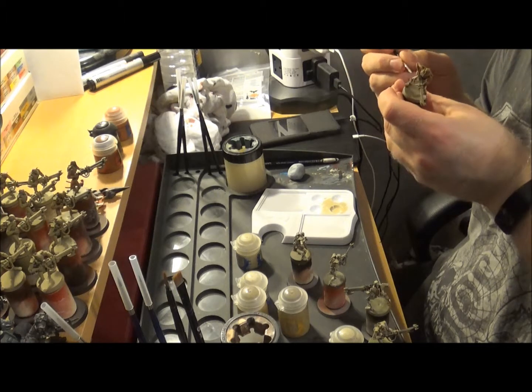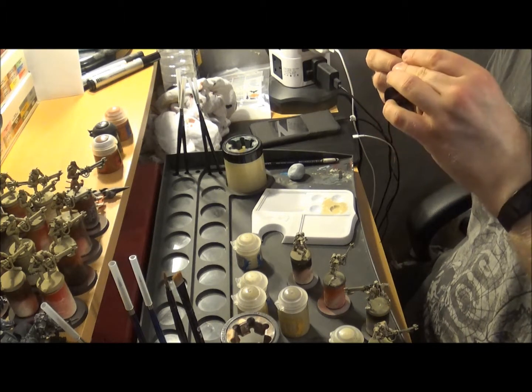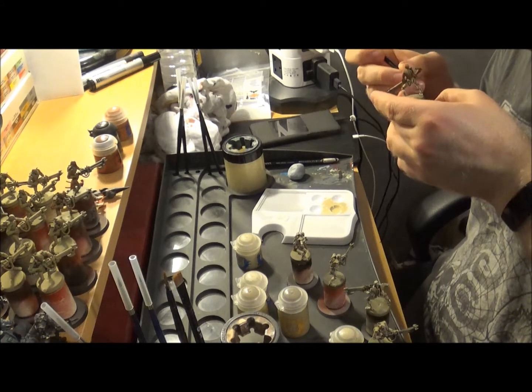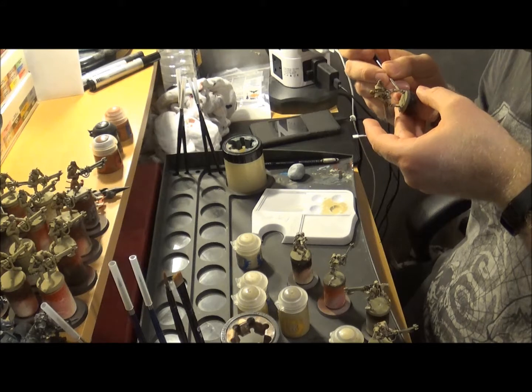I've just got to do the rim of the base then, which is black, and that would be the model done. It sounds like a lot, but it's not. It's really not.